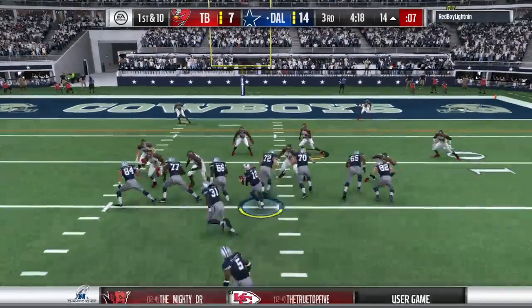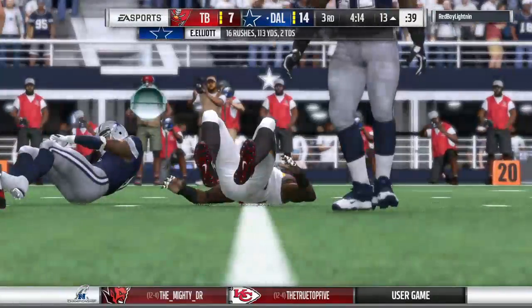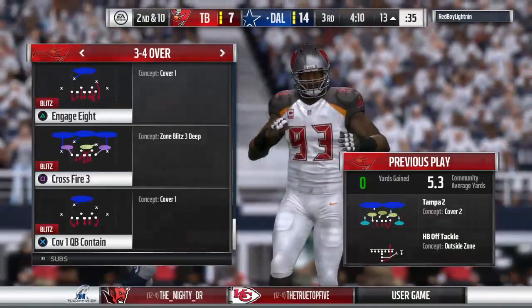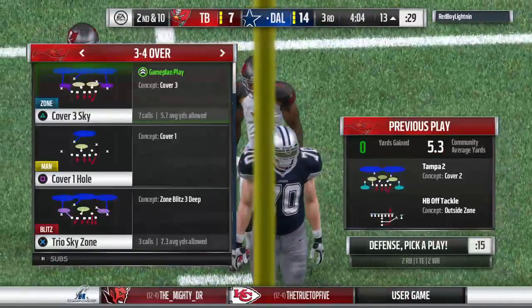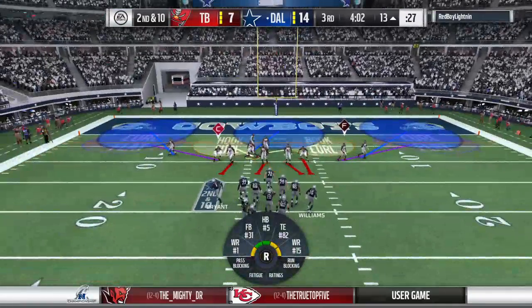They come out here in the eye. Another carry tonight for the workhorse Elliott. Call it no gain on the play, and it'll be 2nd down. Okay, no score on that play, but this guy's been a touchdown machine all year long. You know they trust him with the football. Offense still needing 10 yards. 2nd down.